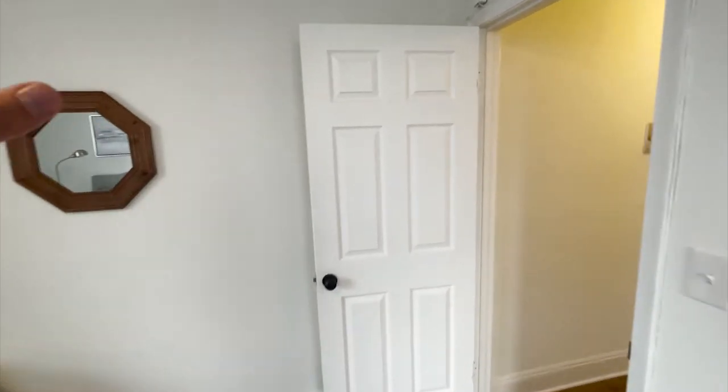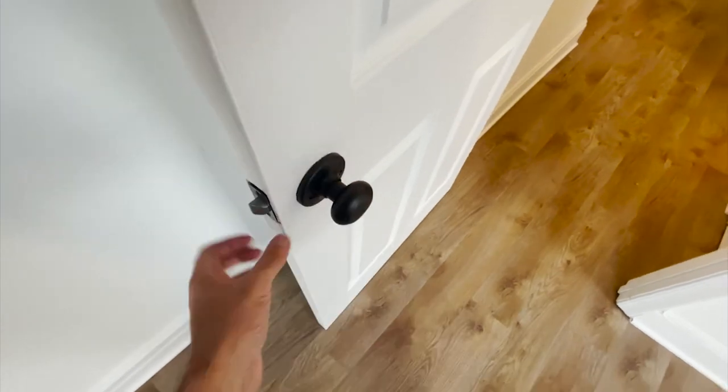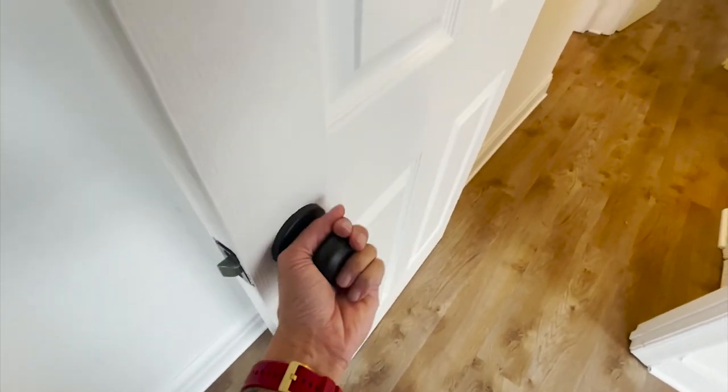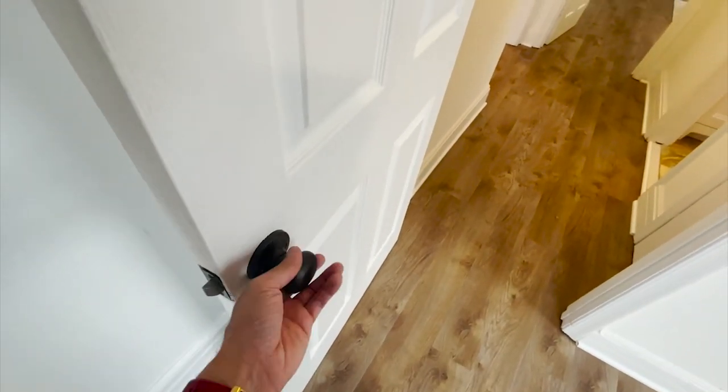The handles, after we cleaned up the doors and painted them white, made them look new again. All of the handles in the house, it's actually like a very, I guess it's black, but they were like a very dark brushed bronze. Cool though, very cool.